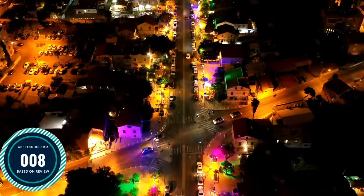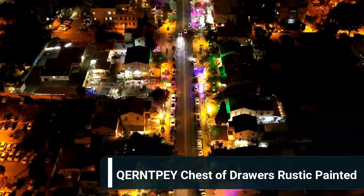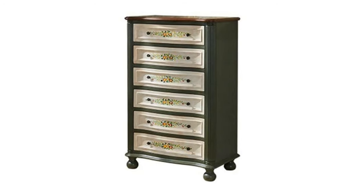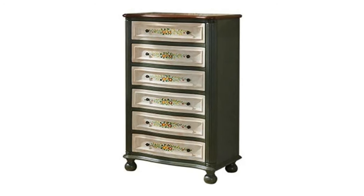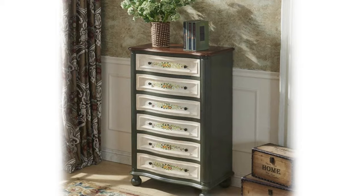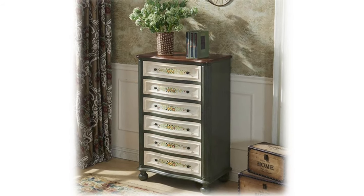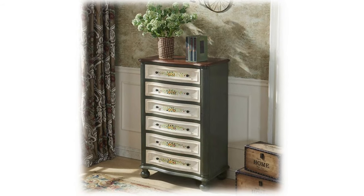Number 8. QERNTPEY Chest of Drawers Rustic Painted. The cabinet impresses with its beautiful design and can be combined with many other articles. Material: wood, size 81 cm, 48 cm, 127 cm. Shabby chic retro chest of drawers. Done in old retro craft, beautifully carved.